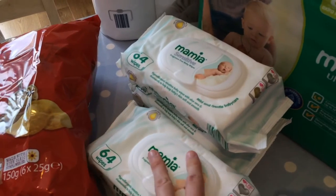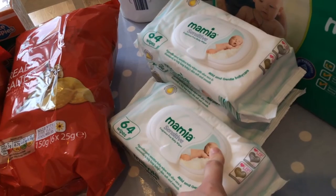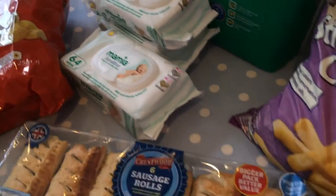I've got 3 packets of wipes. I normally buy their pack of 3 that come as a pack together, but they didn't have any today, so I had to buy 3 individual ones.